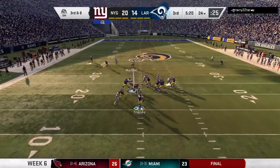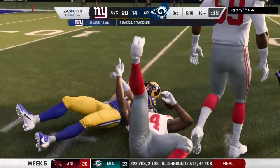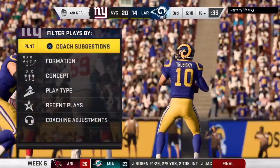On third down, Trubisky. And he can't get away from the pressure. The Giants get there. Raekwon McMillan in there to get him, and that is sack number 6 now for him on the year.